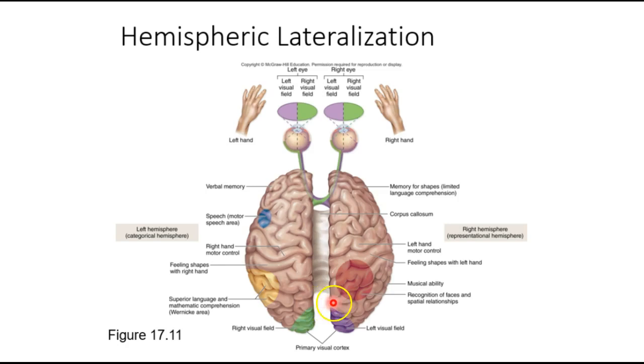So the way that I explain this to people, if we've got understanding of speech and then emotional content of speech over here, is understanding the difference between "do whatever you want, honey," and "do whatever you want, honey," right? Good times, good times. Yeah, so that's about it for hemispheric lateralization.